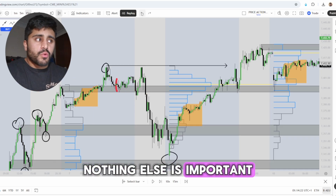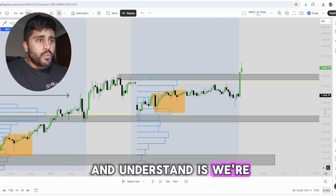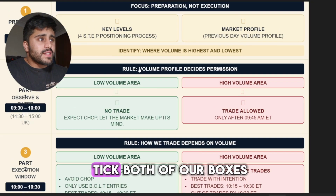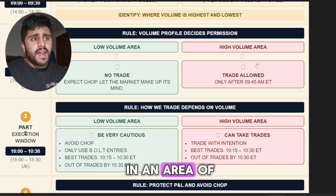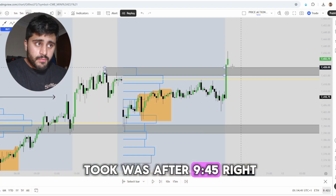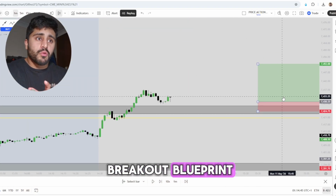Nothing else is important, nothing else is needed. Now from there, what we want to try and understand is we're at an area of high volume, all right? So we've basically ticked both of our boxes, tick, tick, right? We've looked at the market profile, we've understood key levels. Now from here, we're in an area of high volume. So the only trade I took was after 9:45, right? So this is where we're now going to go into the Bolt breakout blueprint, right?